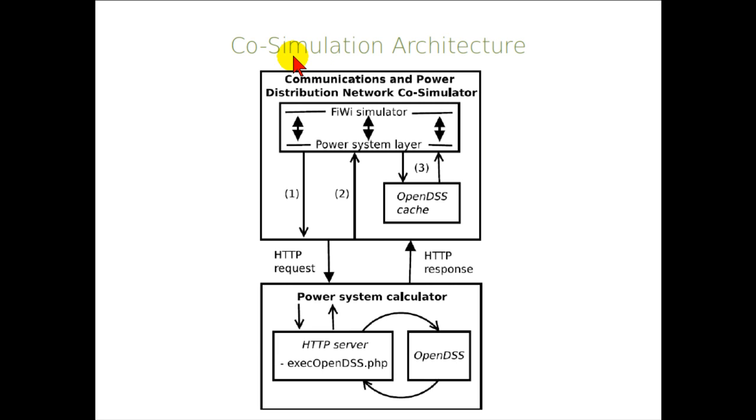Here is the co-simulation model built with OMNeT++ and OpenDSS. OMNeT++ is an event-driven simulator and OpenDSS is a distribution system simulator. The main part is based on OMNeT++, which constructs a power system layer by remotely calling the power system calculator located here, which runs OpenDSS. We use HTTP to remotely call the power system calculator because we were running Linux on this machine for OMNeT++, and OpenDSS was running on Windows.